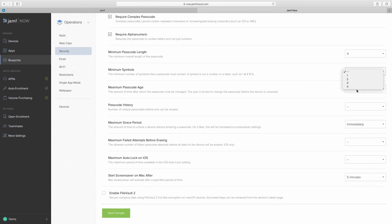You can require a certain number of symbols. You can make them change the passcode on the regular. So if you want every 3 months, they have to put a new passcode on the device. You can do that with MDM. You can also say they can't repeat it but one time a year.